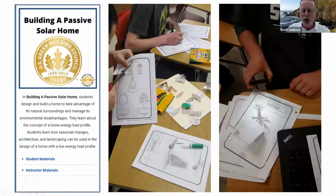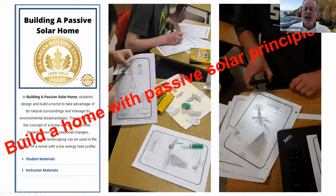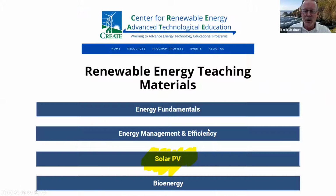Building a Passive Solar Home, again, a really simple lesson, but really valuable, teaching solar principles in the classroom to students, and it's wonderful to see some of the creative ideas that they come up with. Here you can see the lean-to homes in some of the pictures. They're using a flashlight to mimic where the sun is, to see what it does to the shading profile on the home, and so on. Building a Passive Solar Home, I really like that one.